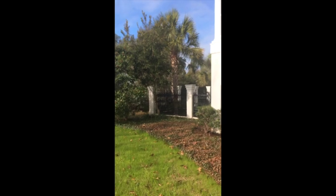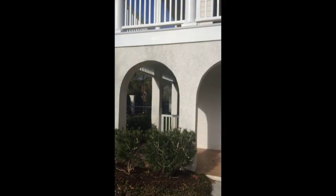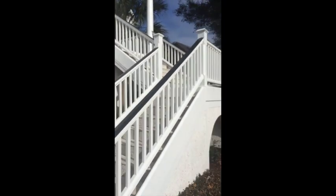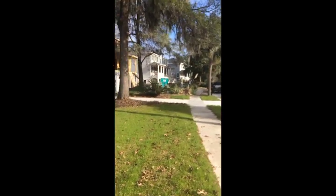Got a gorgeous fence, wrought iron, with some lion detailing. All of the kind of oyster shell concrete down here. It's really nice. I'm going to walk through and just kind of show you the garage situation.